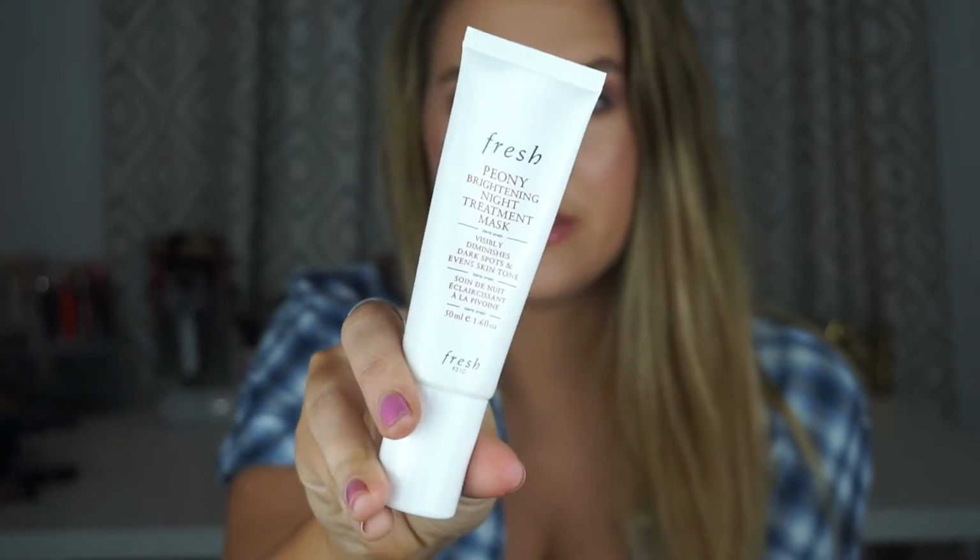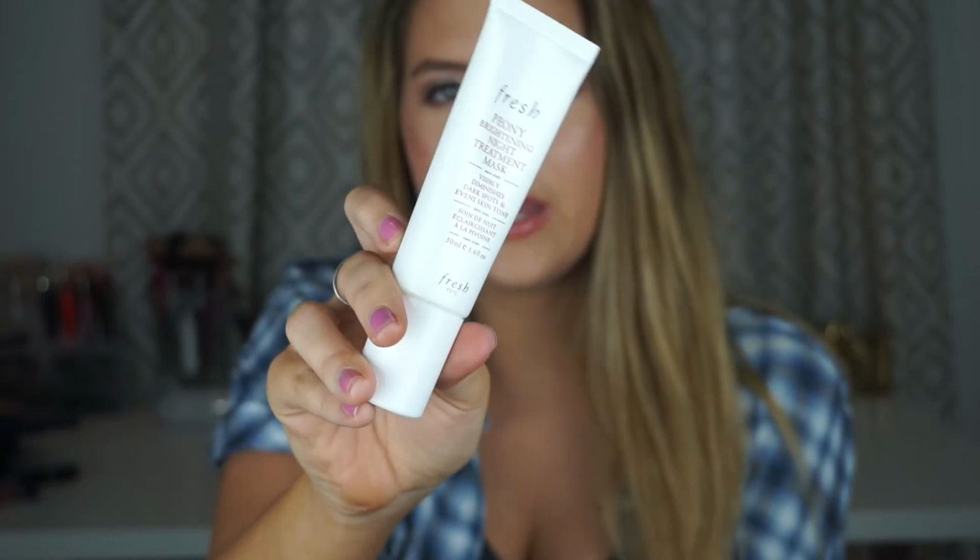So this is the Peony Brightening Night Treatment Mask. It says it visibly diminishes dark spots and evens skin tones. So what I do is I put this on at night and I sleep with it on, wake up in the morning and wash it off. But it really moisturizes my face, and I have had a couple of spots on my face, like redness around pimples and stuff, and I wake up in the morning and there's no redness. So I do find that this works, but really I have been loving it not for the reasons that it's meant for. It does even out my skin tone, but it moisturizes my face so well. I wake up and my face is glowy and moisturized. So really that's why I love this product.